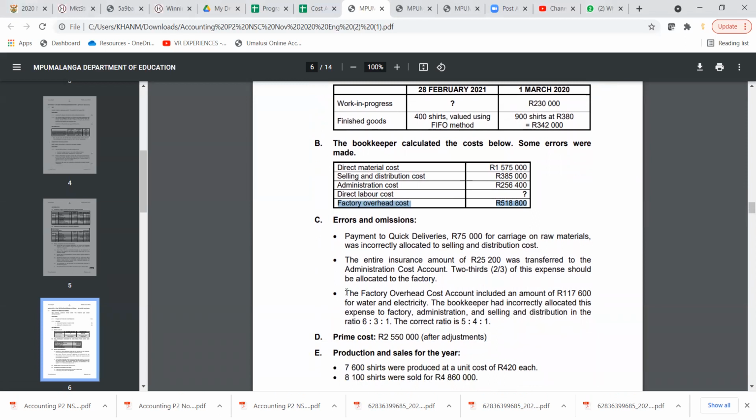Then we have the factory overhead cost account included an amount of 117,600 Rand for water and electricity. The bookkeeper had incorrectly allocated this expense to factory, administration and selling and distribution in the ratio of 6:3:1. The correct ratio is 5:4:1. So we have to fix that up. Okay, so we'll see how to fix that up. Then we have prime cost equals 2,555,000 Rand.